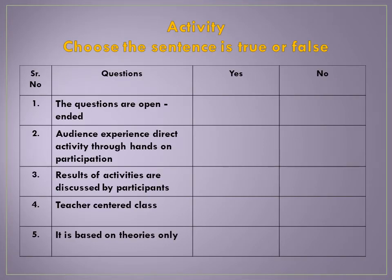Activity: choose whether the sentence is true or false. When we have talked about the experiential class and the non-experiential class, this activity of true or false, or yes or no, is related to that information. The questions are mentioned. The first question: do you think the questions are open-ended in the experiential class?